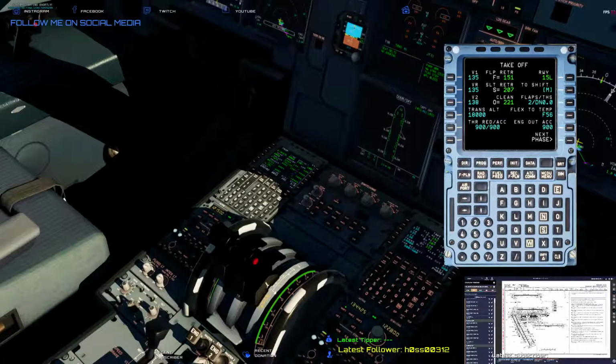Safety briefing: any failure before V1, call will be stop or go. If call is stop, apply maximum reversers, full braking, stop on the runway, set the parking brake. If fire is evident, alert cabin crew to stations, otherwise tell cabin crew and passengers to remain seated and order evacuation. If an evacuation is needed, we'll follow the evacuation checklist on the opposite side of the normal checklist.